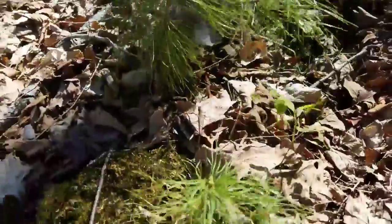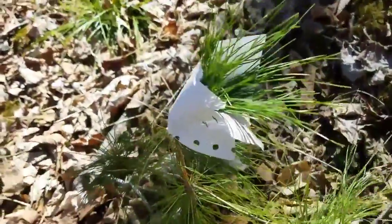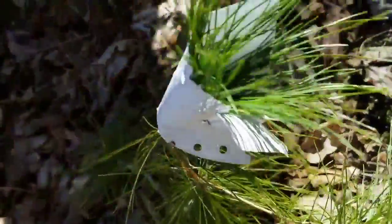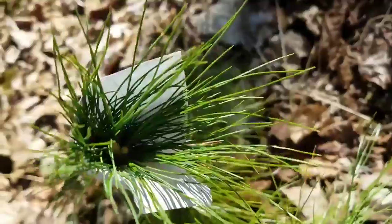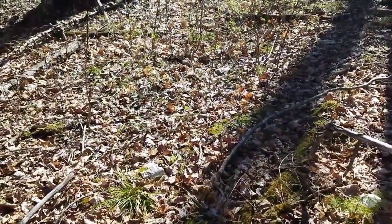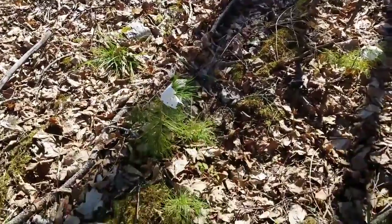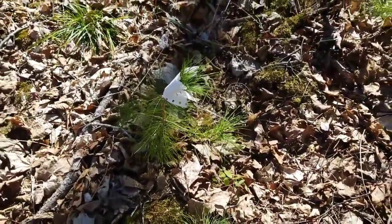And there's what we're looking for right there. And that's been bud capped to protect the terminal leader, or the bud of the terminal leader, from deer browse. Because unlike the deciduous trees, which will branch out in the absence of a terminal bud, the white pine rarely does that.